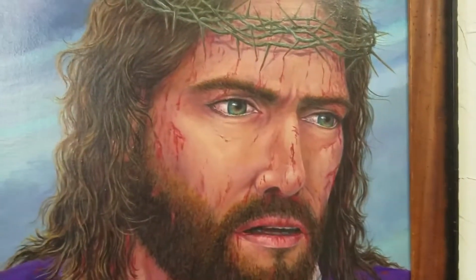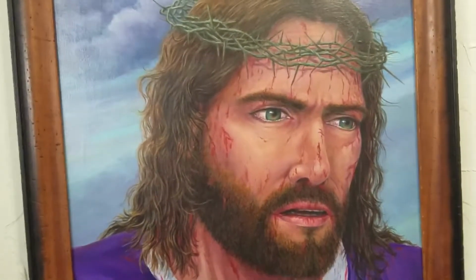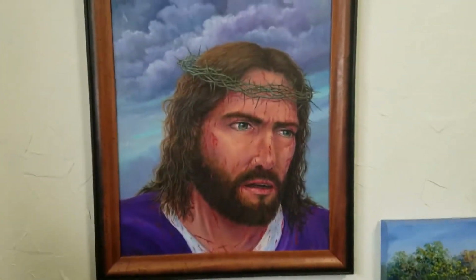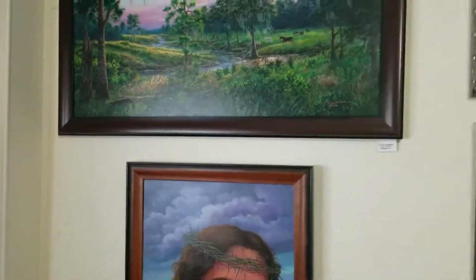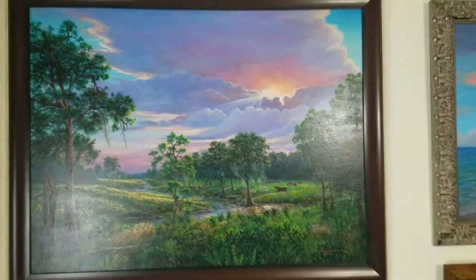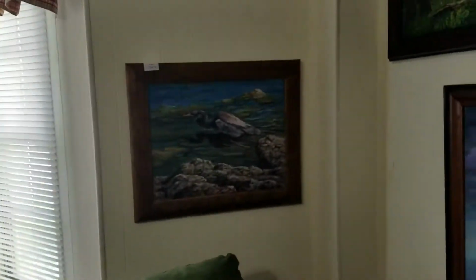One of my students, my real young ones, told me there was too much blood there, that I really shouldn't have made him look so bad. I said, well, honey, I think he actually was beaten worse than that. So, anyway, this one took me like 9 years. It went through hurricanes and we moved and it went in and out of storage and finally got it done.